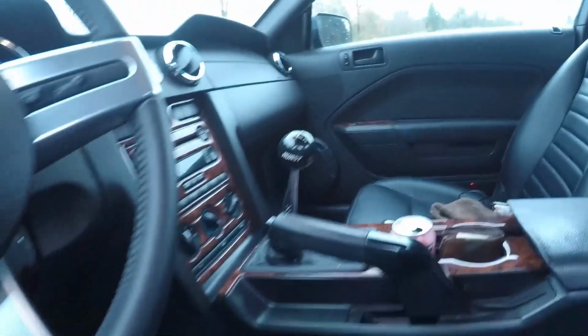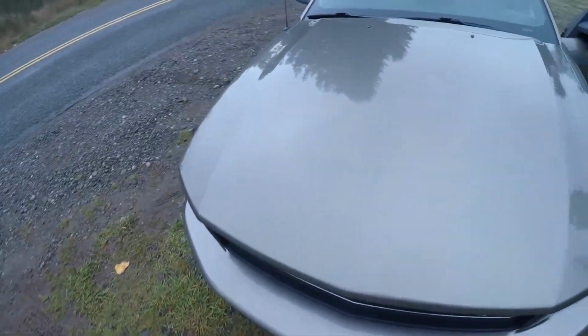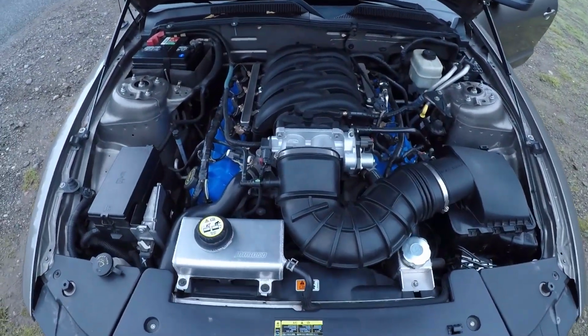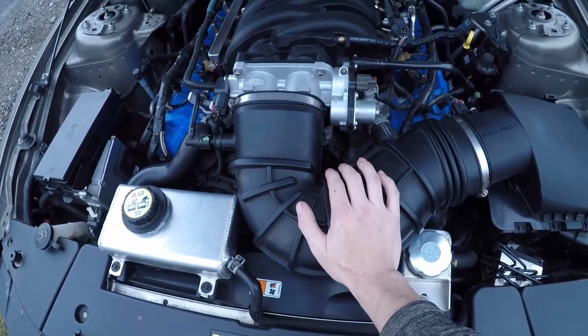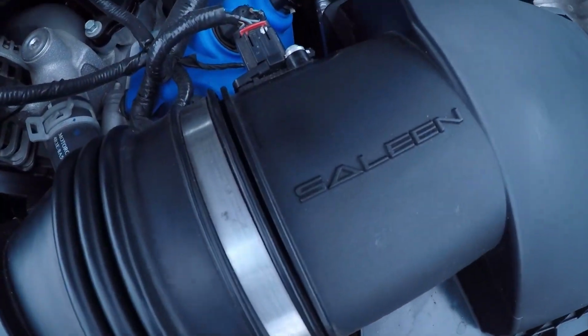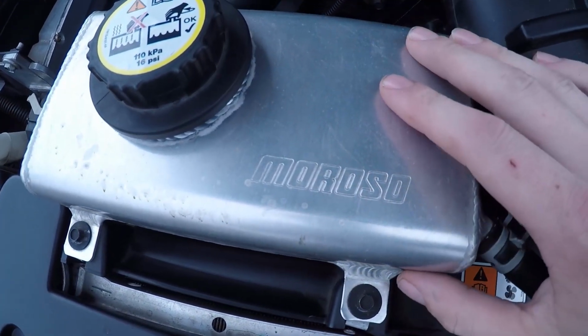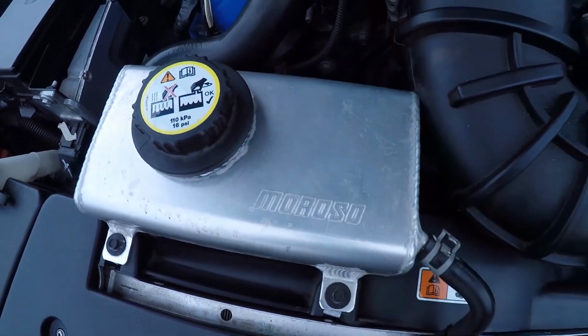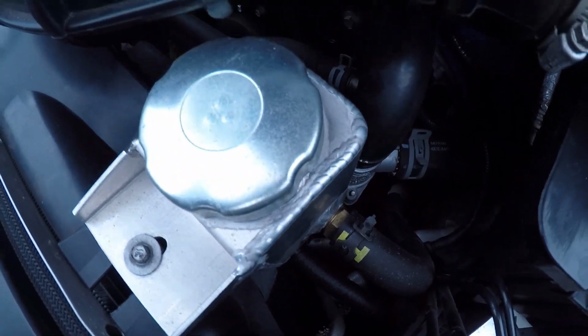Let's take a look under the hood. Like I said, 4.6 liter V8. This is what we're dealing with. First thing we see, Saleen cold air intake. Moroso coolant overflow reservoir. Nice little touch-up piece. And the power steering fluid reservoir is also an aftermarket aluminum piece.